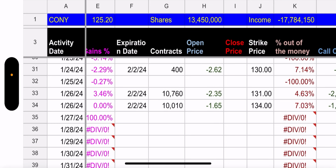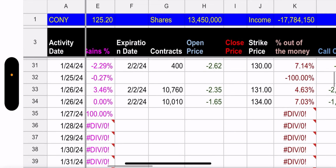Anyway, let's look. So we talked about the 400 contracts. That's the 130 strike. That's the lowest one. At the time, it was 7.14% out of the money. But since coin went up, that's going to be a little less out of the money and in danger.